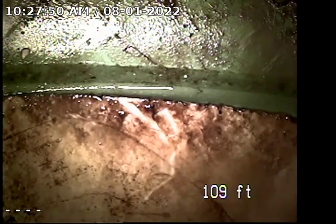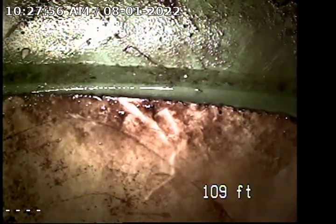Cannot make it to the seated lateral due to this drop turn. The line seems to drop straight down before it hits the city lateral. Camera cannot make it past this turn. So I'm gonna pull back slowly so you can shoot the line.